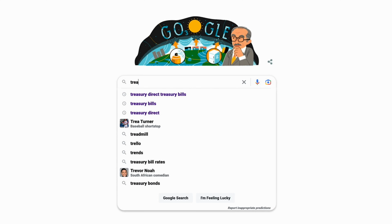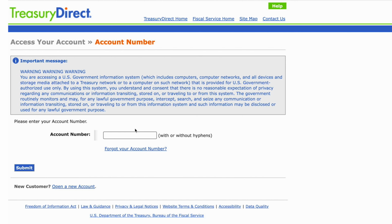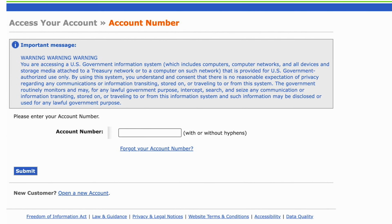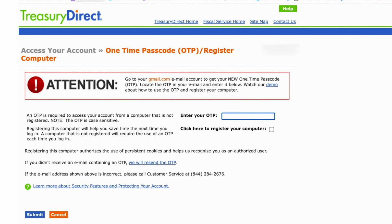So you start by inserting the disk and then, no, I'm kidding. You search for it on Google. Here it is. Then you go sign in and it asks you for an account number, which was emailed to you when you first signed up. So you go get that from your email, and then you get a one-time passcode also in your email.